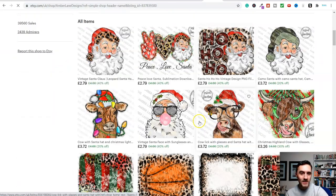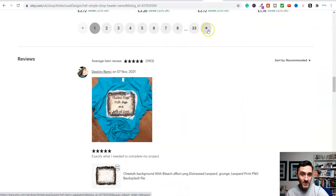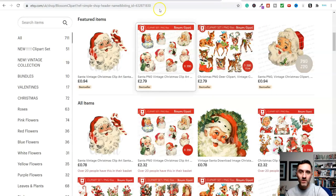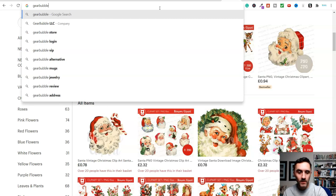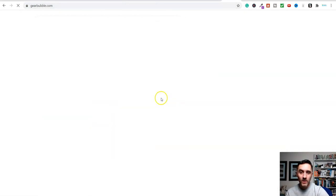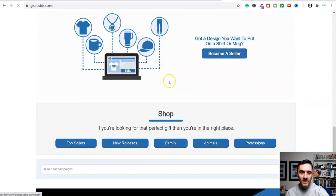It's just insane, the potential with this method. It's not hard, as you've seen. It's not difficult. And there's so many ways you can make money. So like this here is another example. You could get these images and you could put them onto t-shirts, cups, mugs and things using free websites. One you could use for this would be something like Gear Bubble. You can go over here, sign up for a free account, and literally on here you can take that image. Let me scroll down so you can see this.